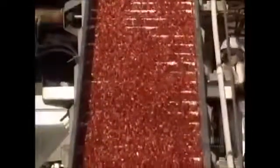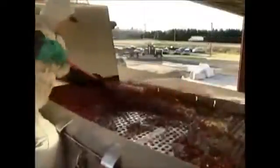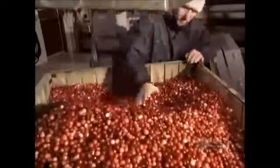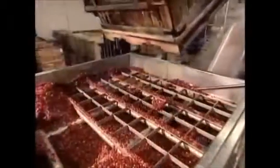Along the way, the berries get a preliminary rinsing to remove branches and leaves. At the factory, the truck unloads its cargo. The cranberries travel along a water canal and onto a conveyor belt, then through a cleaning station, where workers use brushes and water jets to get rid of any remaining leaves and branches. Then they dump the cranberries into large bins to be frozen for up to several months.